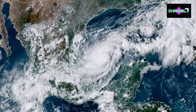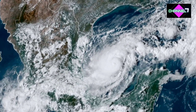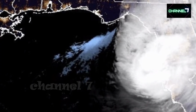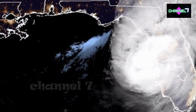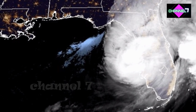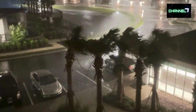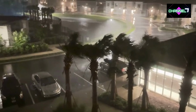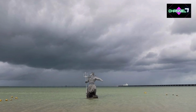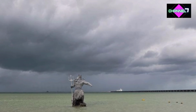Deadly tornado outbreak. Milton's deadliest ingredient was the ferocious tornado outbreak it unleashed both the day before and the day of landfall. In all, more than 100 tornado warnings were issued, and scores of tornadoes were reported. Many of the people killed in Florida died in the tornado outbreak. In addition, most of the severe damage reported so far across the state from Milton stemmed from the tornadoes, according to Federal Emergency Management Agency head Deanne Criswell.